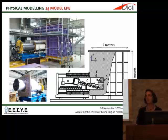And I want to point at the fact that these piles are driven piles. They are driven into the sandbox, and then the load is applied on them. So while the TBM advances, the piles are actually loaded. They are under their service load. Now, this is to give you an indication of this.